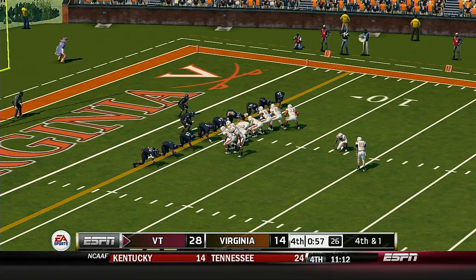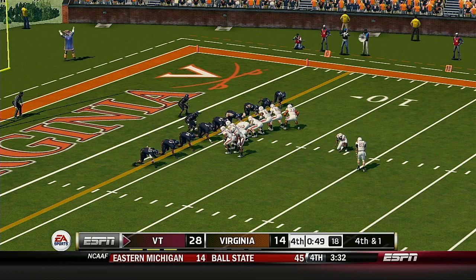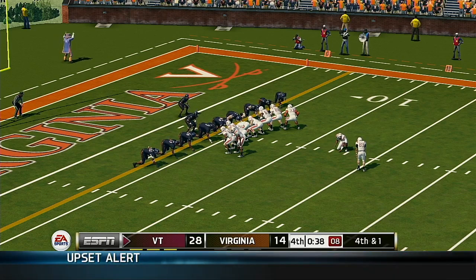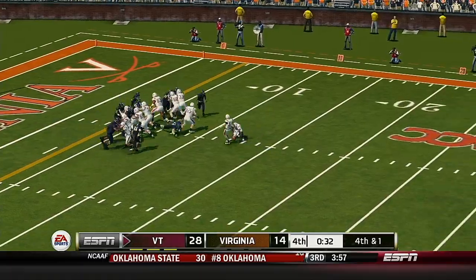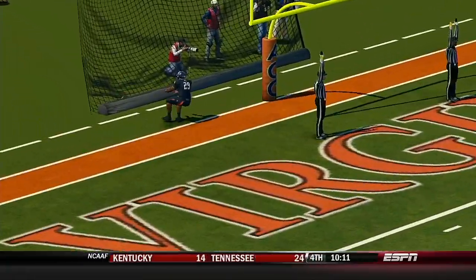Should be an easy field goal. Under a minute left. Kicks away, and it's good.